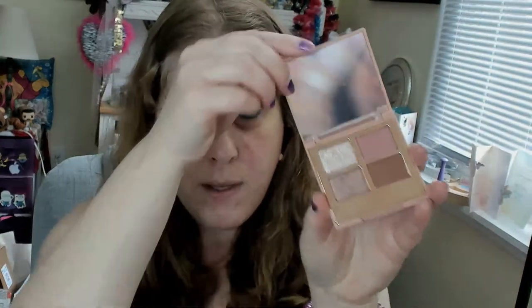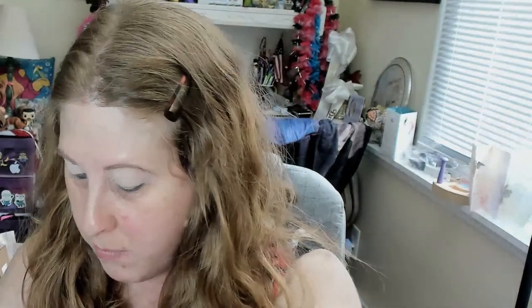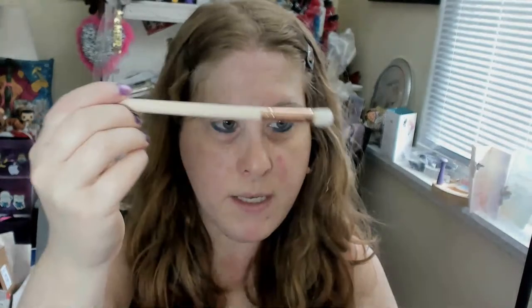I'm going to be using the Moon Rose eyeshadow palette. So gorgeous. Comes with a mirror. I'm going to dry the brush off that I want. I'm going to be using brush number 6 eyeshadow brush, still just drying it off. Let it get a bit damp, but not super duper damp.